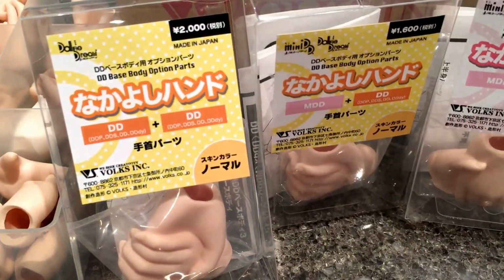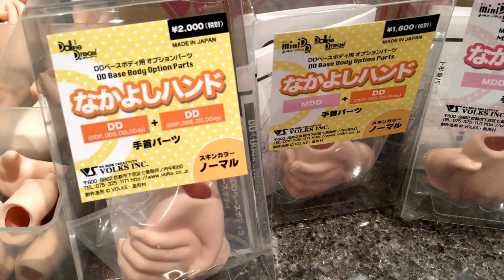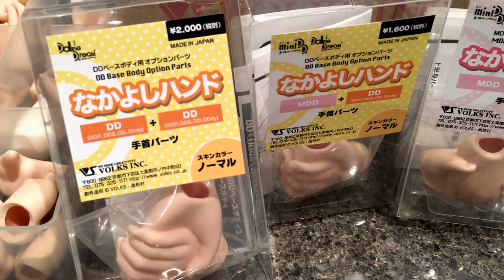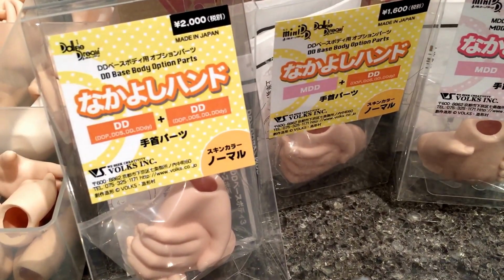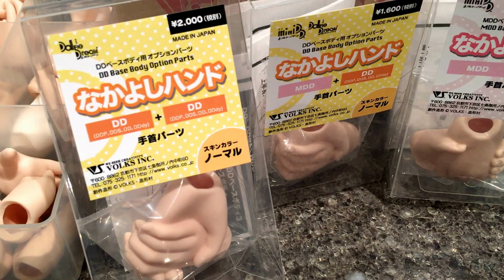These will be available starting on January 20th at the stroke of midnight. That's when they go live. They just confirmed this on the Volks USA Facebook page. So January 20th, midnight, Pacific Standard Time. These are gonna go live. I expect it's gonna be a click war and a bit of a bloodbath. So prepare yourselves. These are super hard to find.